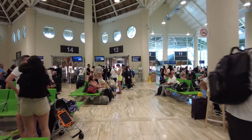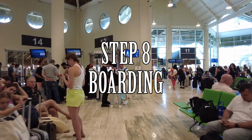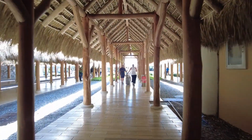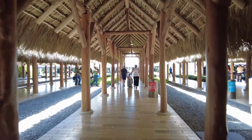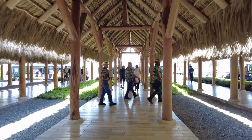When it's time to board, expect a hot, crowded shuttle bus ride to the plane. Everyone boards from the tarmac, rain or shine, and the buses sometimes sit for a while before departing. Once you step onto the plane, though, that blissful blast of air conditioning will hit you like a reward.